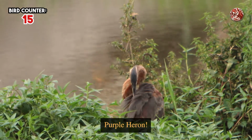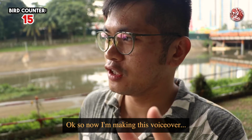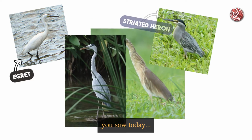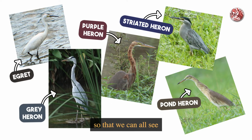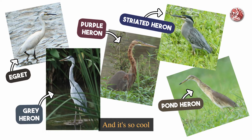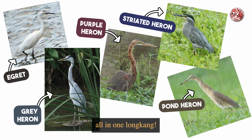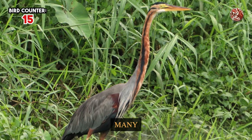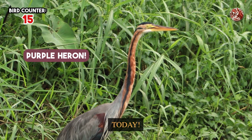Purple heron. Okay, so now I'm making this voice over, so Shawn, please remember to do this. Please edit all the herons you saw today, put them side by side, so that we can all see how many species we have in Singapore, and it's so cool because we can just find them all in one Longkang, Bishan-Ang Park, and like you see, so many herons just today.